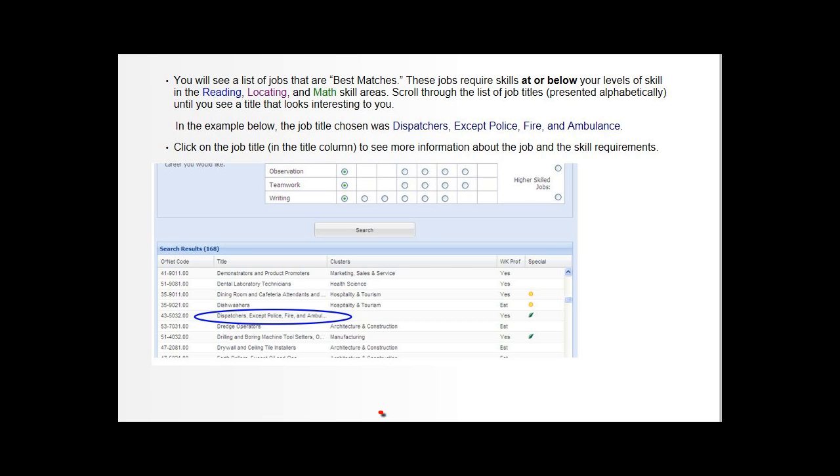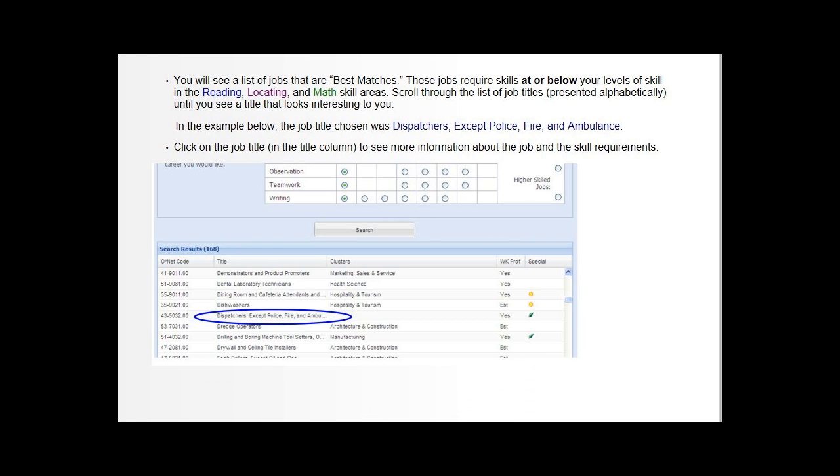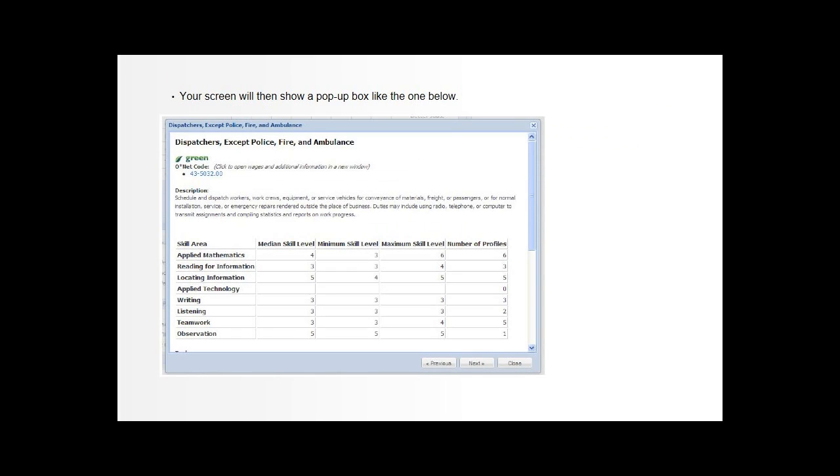You'll now see a list of jobs that are best matches for you. These jobs require skills at or below your level of skills. Scroll through the list of jobs until you see titles that are interesting. You can click on a job title to learn more about the job and the skill requirements. When you click on a title, you'll see details on the job. There are 4 columns of scoring information for each job: the median or middle score for that job, the minimum or lowest skill level for the job, the maximum or highest skill level for the job, and the number of times the job has been profiled over the last 5 years.